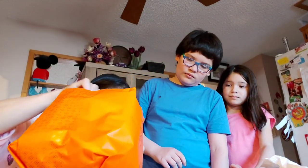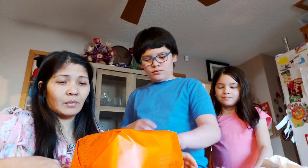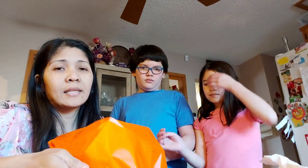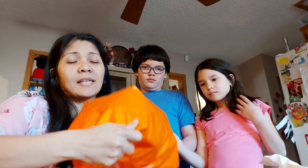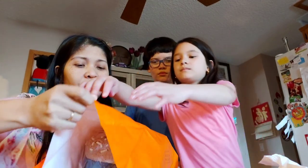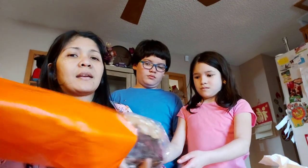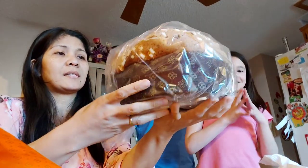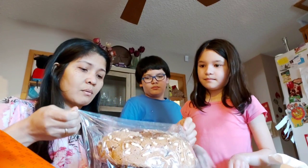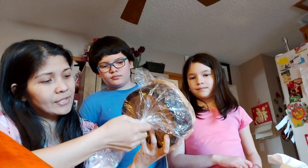Let me do it because this one has an icing. So this is the wrapper, and this is what it looks like inside. And it has icing. I feel like ripping it, but it looks so cool inside. That's what the cake looks like. This is an Italian cake. It's called Fiasconaro. It's a chocolate cake. So, look, it's very safe.